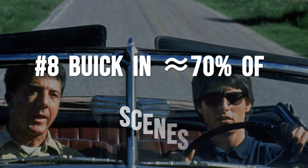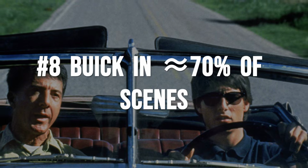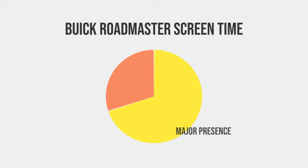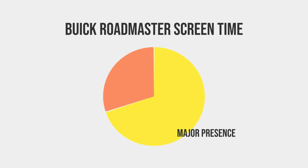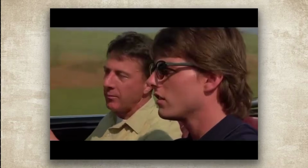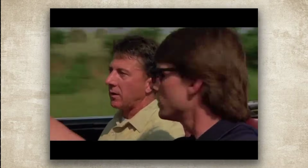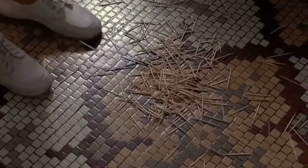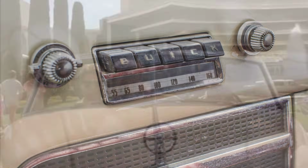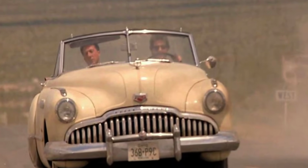The 1949 Buick Roadmaster isn't just a background prop in Rain Man, it's almost always there, quietly holding the story together. By the end of the film, the Roadmaster has appeared in nearly 70% of all scenes, a presence that rivals the main cast. It's the one constant from the Kmart underwear run, where Raymond's routines collide with Charlie's impatience, to the diner toothpick scene, where Raymond's mind stuns everyone at the table. The car isn't just a ride from one plot point to another, it's the glue that links these iconic moments, giving the film a visual and emotional through line.